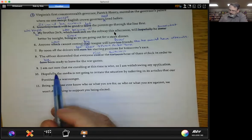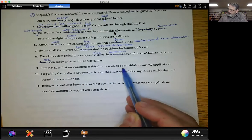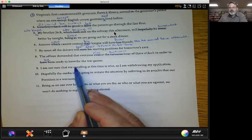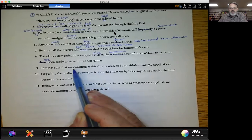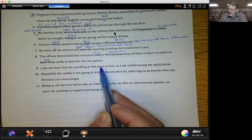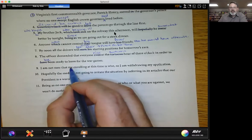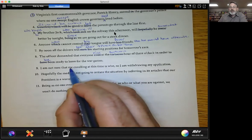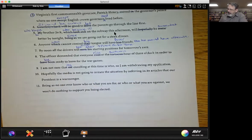Okay, next. I am not sure that me enrolling at this time is wise, so I am withdrawing my application. Okay, this one is that kind of obscure rule. It makes sense, but enrolling begins a gerund phrase, enrolling at this time. And if you have a personal pronoun that precedes a gerund phrase, then it needs to be the possessive form, meaning ownership. So that should be my enrolling at this time, okay?